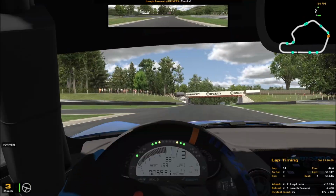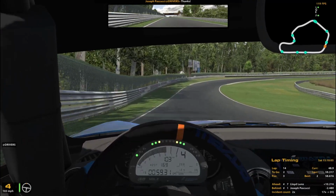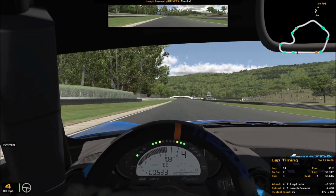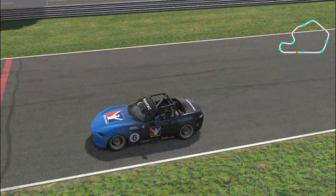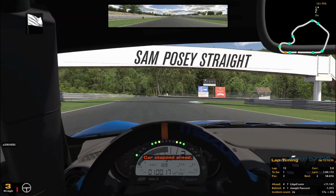I'm running it really hard here. I'm on my limit. I'm only doing 58. This guy could do at least half a second quicker than me when he's in the zone. We're coming up on the last lap now. As you can see, the gap is slowly getting smaller, and I'm getting really anxious.